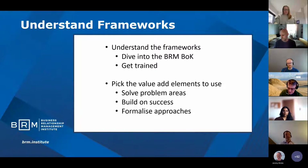Then, once we've got it working, we might want to scale it up and build on that success. Or ultimately, you might have something that works, but it's just not formalized. So it works really well, but it's not really documented and the framework's not really put down on paper, in which case we might want to formalize the approach, because as people come and go out of the organization, even a change of CIO at the top, it's good for them to see, look, this is how we work, this is how we're delivering value to the organization, this is the framework we're following and the processes and the people involved.